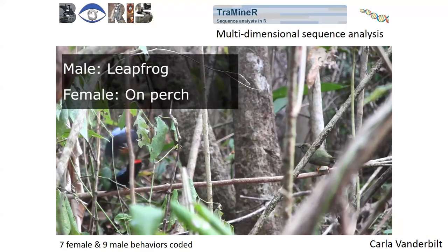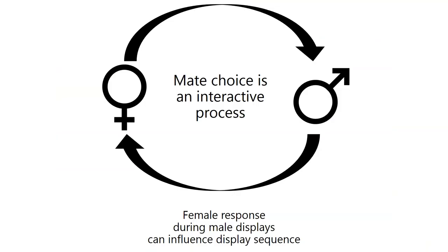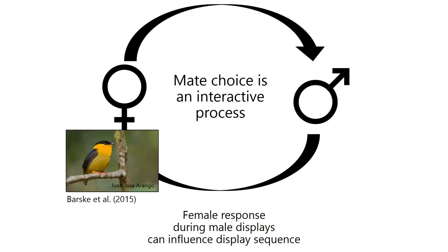She used the same sort of multidimensional sequence analysis that's used in analyzing proteins, but instead used codes for bird behavior to show how these things mesh together to create different types and different success rates of these displays. Not a new idea. Of course, mate choice is an interactive process.